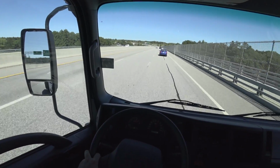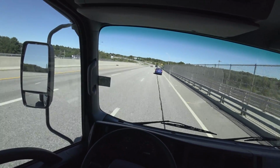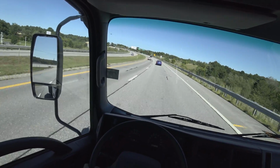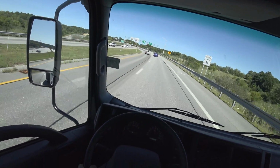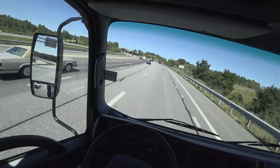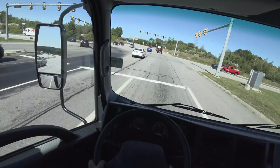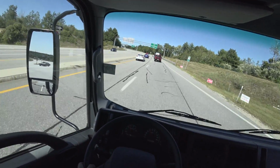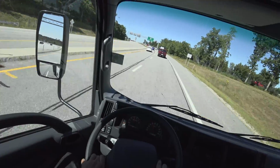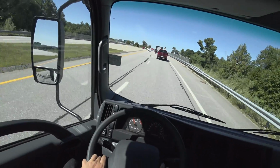Visibility is absolutely excellent. I can see out in front of me better than any other vehicle I've ever driven, except for a bicycle. Does sound really, really good for what it is. Love this thing, guys.